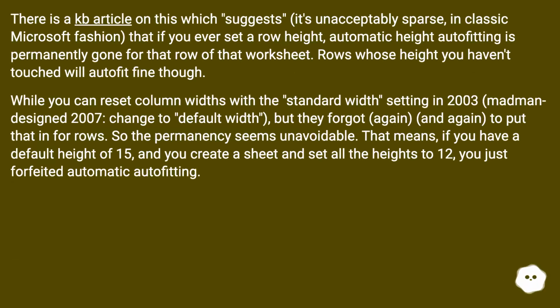There is a KB article on this which suggests, unacceptably sparse in classic Microsoft fashion, that if you ever set a row height, automatic height auto-fitting is permanently gone for that row of that worksheet. Rows whose height you haven't touched will auto-fit fine though. While you can reset column widths with the standard width setting in 2003, and 2007 changed to default width, they forgot to put that in for rows. So the permanency seems unavoidable.